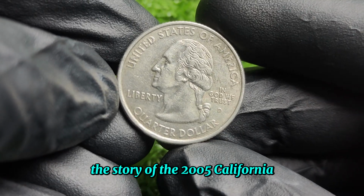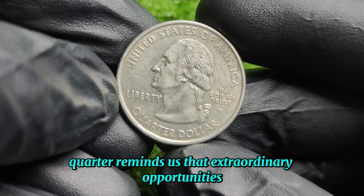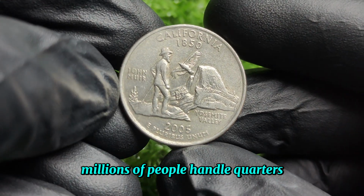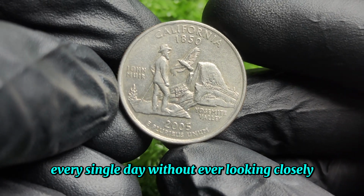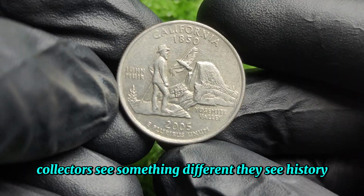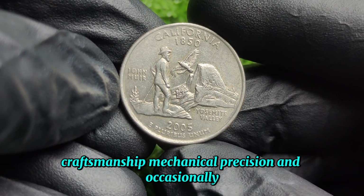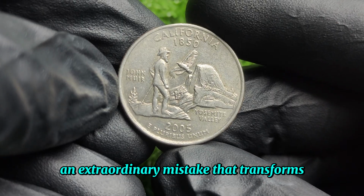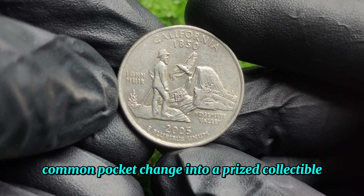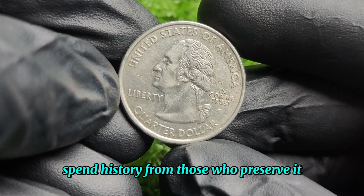The story of the 2005 California quarter reminds us that extraordinary opportunities sometimes hide in everyday places. Millions of people handle quarters every single day without ever looking closely. Collectors see something different. They see history, craftsmanship, mechanical precision, and occasionally, an extraordinary mistake that transforms common pocket change into a prized collectible. Knowledge separates those who unknowingly spend history from those who preserve it.